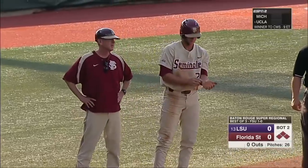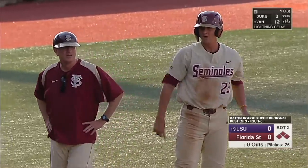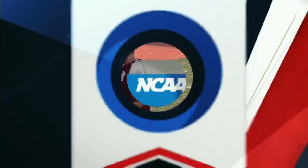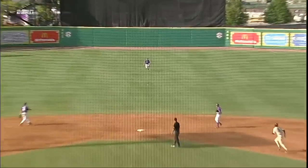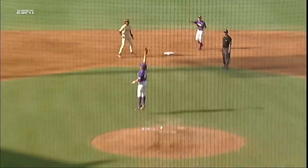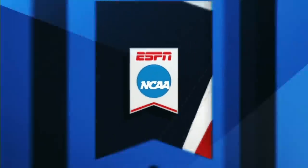This field has been watered big time because of the heat. Good piece of hitting right there to center field. A great job in center field by Watson to get that ball in. It's all about the jump in center field. The execution, yes, but get to the baseball as quick as you can and get it in. Hit the cutoff, which he did. Now you have a force at any position. No outs, bases loaded.